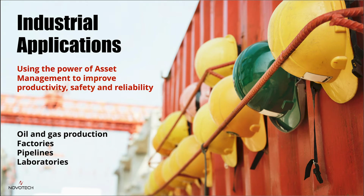Every day, millions of workers work in some of the toughest conditions on the planet, doing work that's rewarding and dangerous. The work they do is often vital to our day-to-day life, so we need to ensure that things keep running smoothly and, of course, safely. Asset management solutions maximize the uptime of key devices, alert to potential dangers, and give workers the information they need to make very informed decisions.